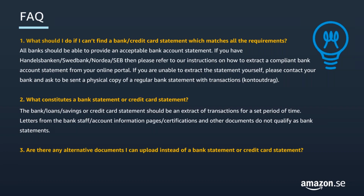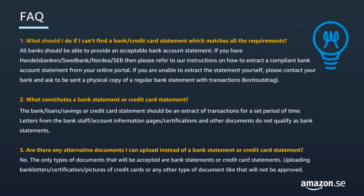Are there any alternative documents I can upload instead of a bank statement or a credit card statement? No, the only types of documents that will be accepted are bank statements or credit card statements. Uploading bank letters, certification, pictures of credit cards, or any other type of document like that will not be approved.